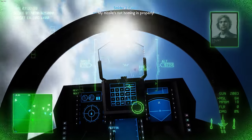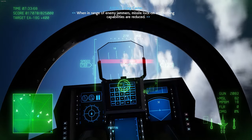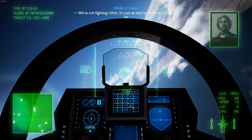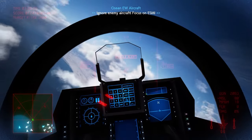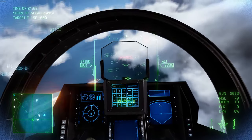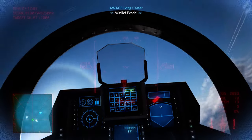Missile's not homing in properly. In range of enemy jammers, missile lock on and homing capabilities are reduced. This is just going to be trouble. We're not fighting UAVs. It's just as hard on them as it is on us. Ignore enemy aircraft. Focus on ESM. Entering ESM range. Missile, evade!